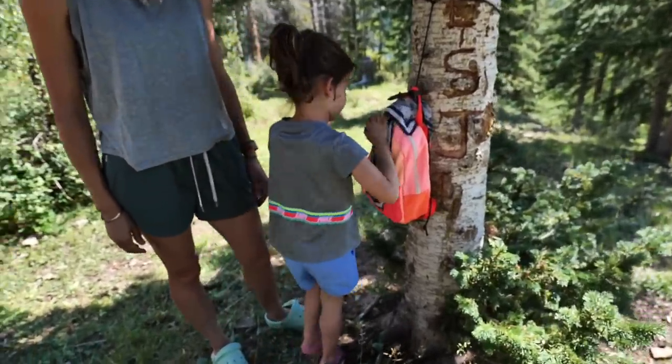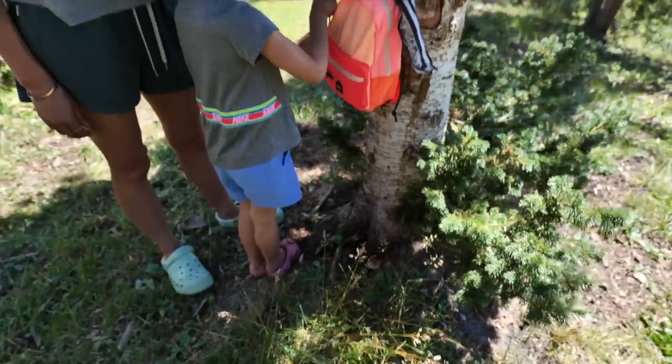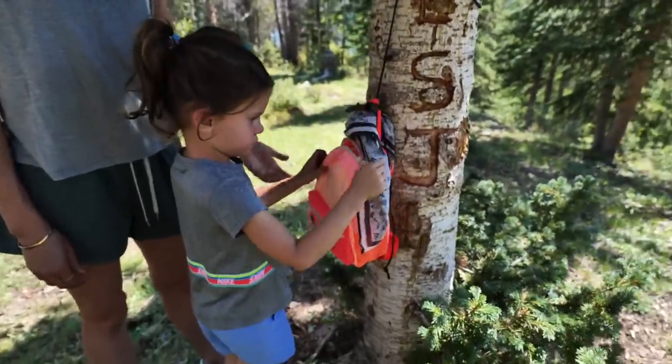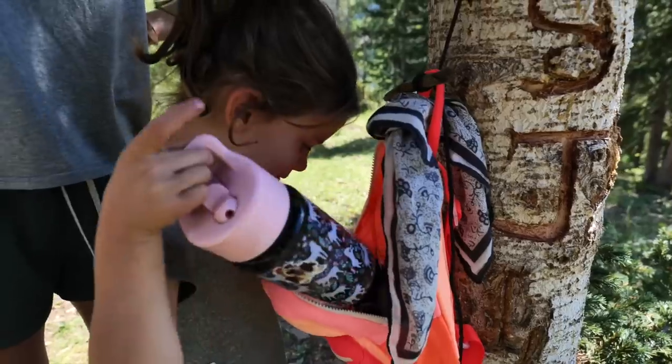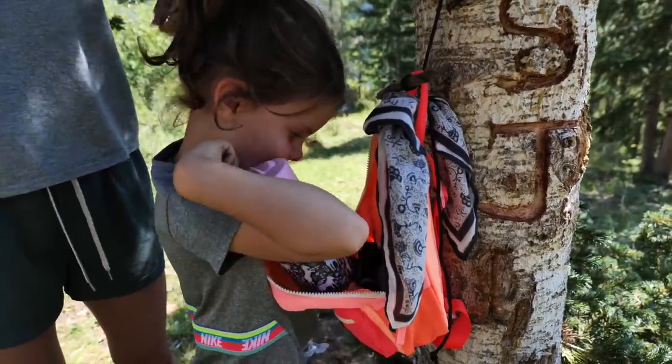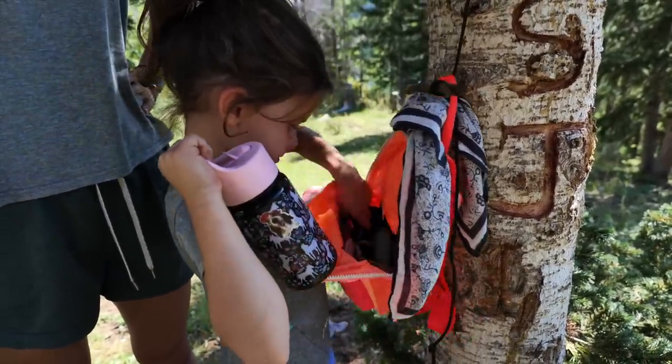So those creatures on the ground aren't going to get into it, and it's not going to get all soppy from the wet ground. So now you can come to your backpack and it's not going to be on the ground, and you can get in there and get your stuff out. Water bottle, flashlight. It's in the shade. Headlamp.